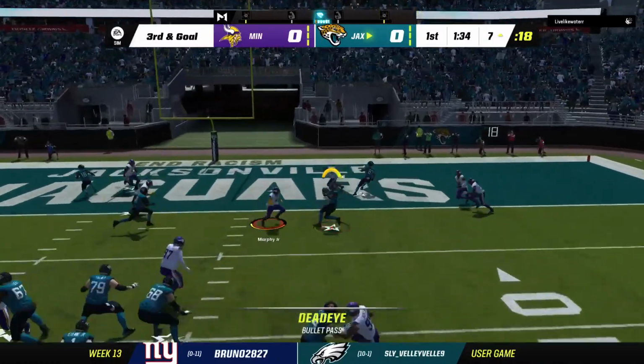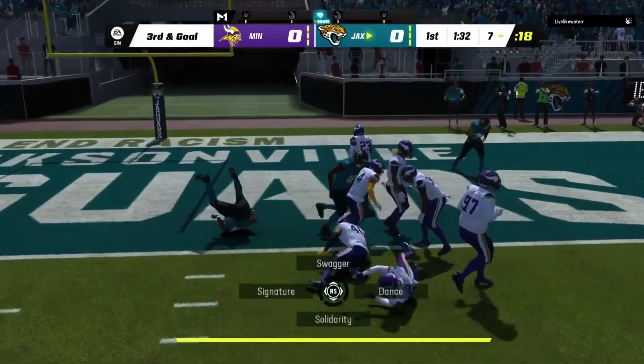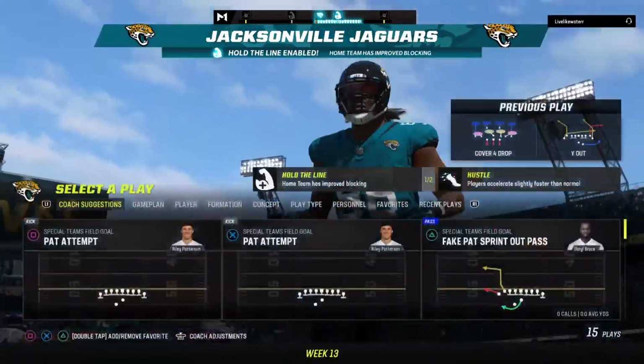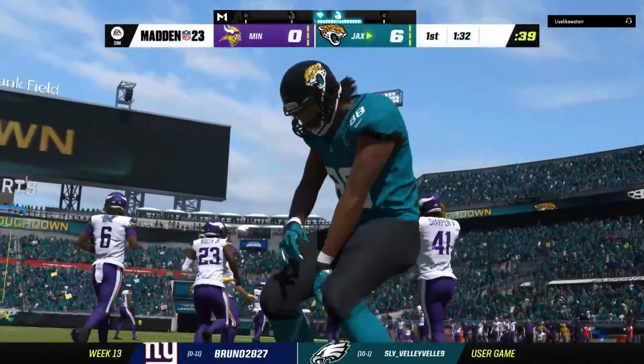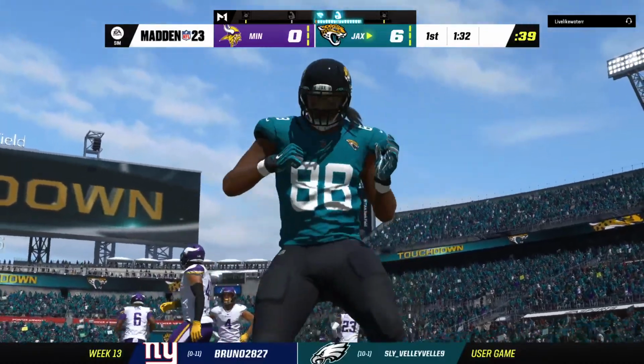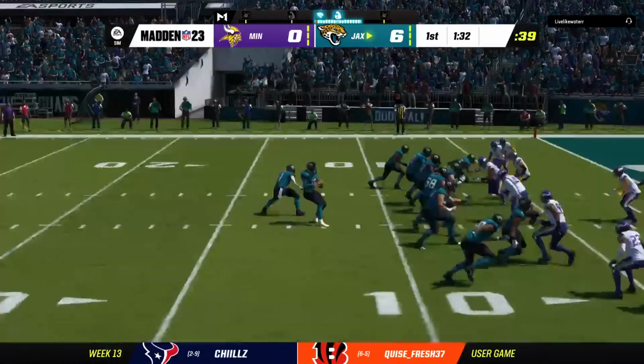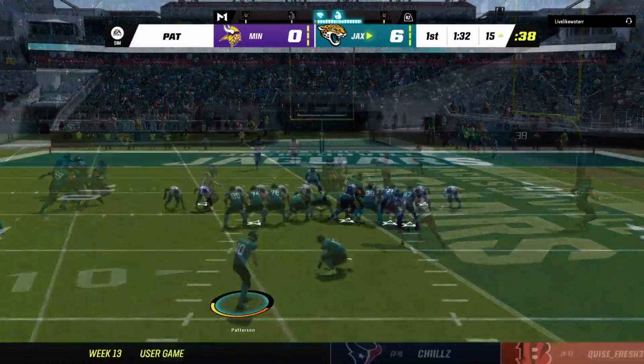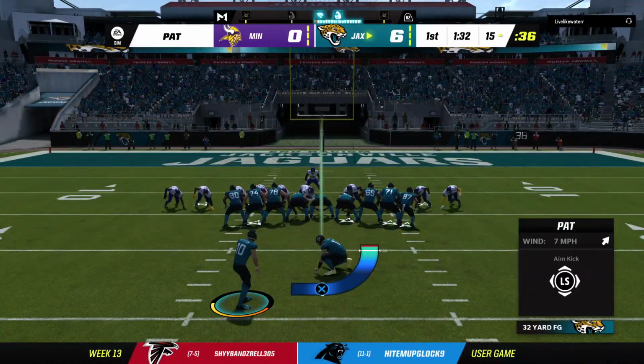They'll look to throw on 3rd and goal. And a quick throw here, that's complete. Touchdown, Jaguars! A great play there. His 4th touchdown on the year. And the Jaguars are on the board first here this afternoon. A long opening drive, but a very successful opening drive.